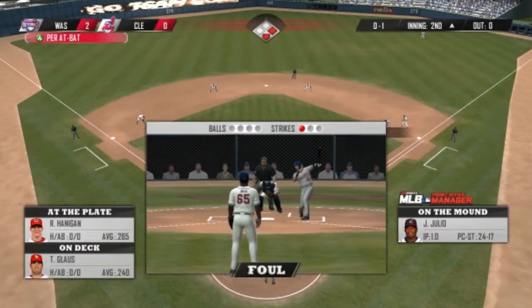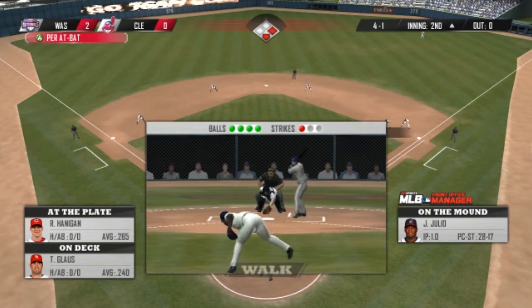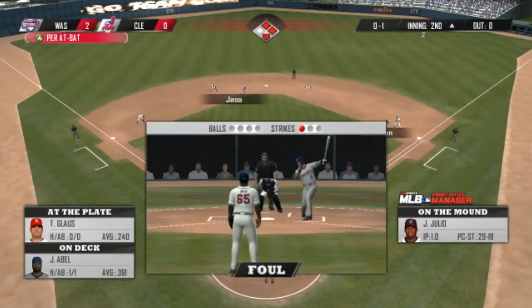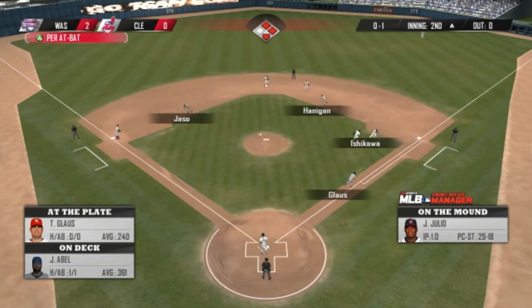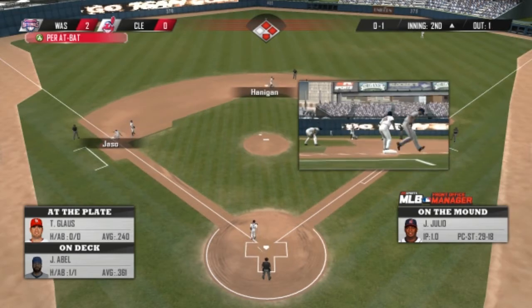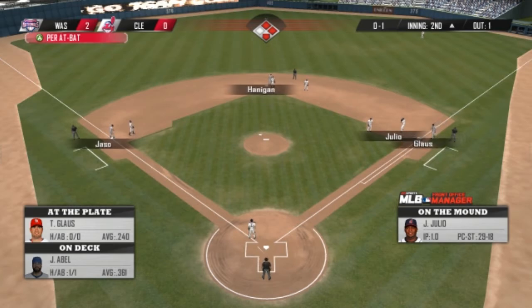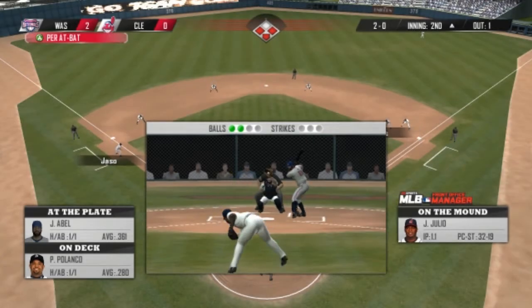Here comes Hannigan. Hannigan 0-1 now. Troy Glaus would be next. 2-1. 3-1. And he walks. Hannigan as well. Troy Glaus. Glaus to Ishikawa at first for 1. Not in time at first as Troy Glaus has himself a base hit. So 1 out, 2 on, the corners.